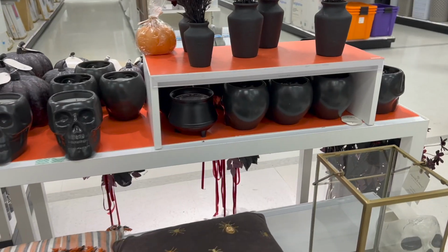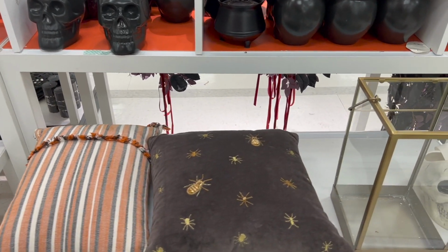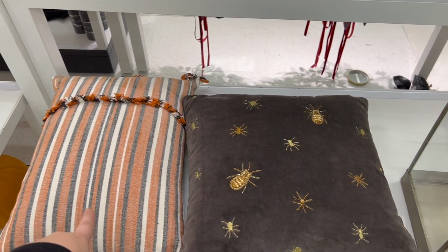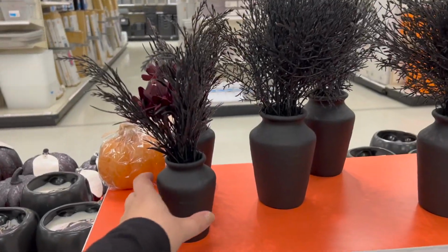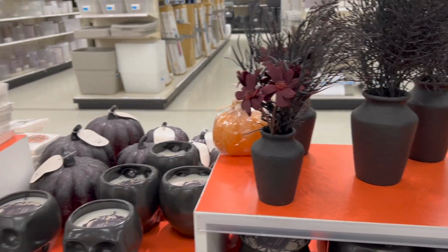Love that. I feel like both of my local stores didn't go too crazy with Halloween or fall, but I do like that one, and that's okay. These are nice too. A little pop of color, but very black, very simple.